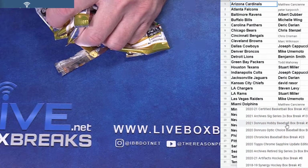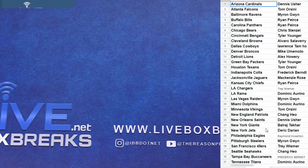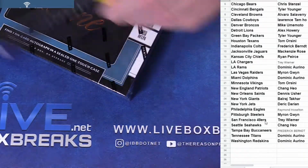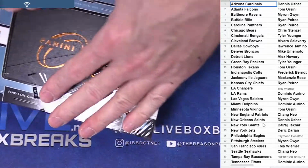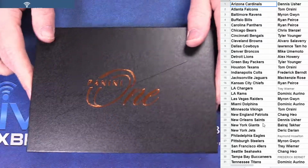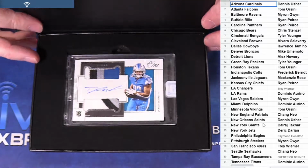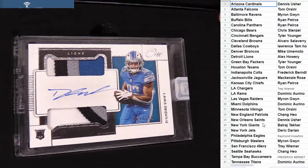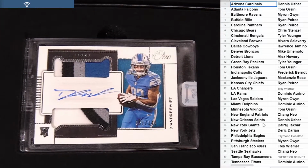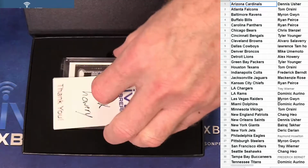Next on the board. Panini one, number four. Here we go. This is for Dominic, or Washington's got, it's Dominic. Yeah, Cam. Cam rolled out. Come on, come on, come on. Ooh, nice Swift dual patch of 149. Alex on the board. Nice, Alex. Swift action.